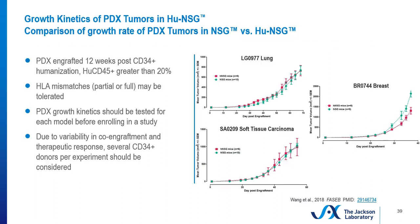So the first question when JAX investigators went to study PDX tumors in the context of humanized NSG mice was to first ask pretty simple questions about growth rate. Here we're looking at three different PDX models, a lung, a breast, and a soft tissue carcinoma model, engrafted in humanized NSG mice in the pink line and NSG mice in the green line. This is a published study. Again, you can access the PubMed ID should you wish to look into this in more detail, published by investigators at JAX. And I will note that the HLA matching between the HSC donor and the PDX tumor was partial or full.